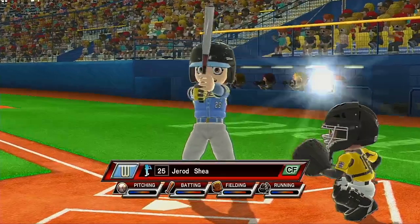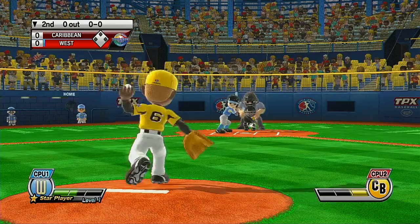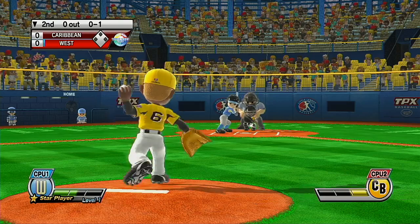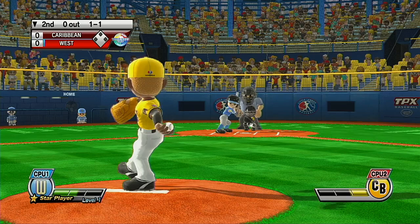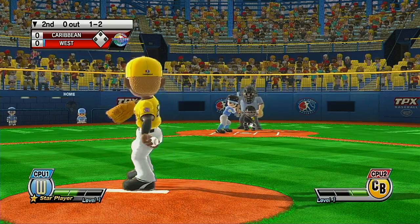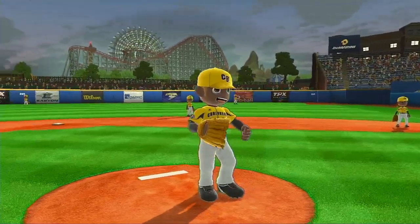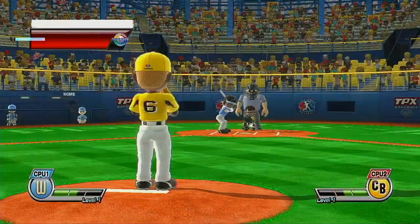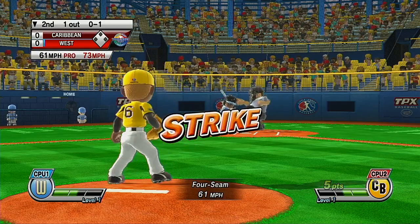It's the bottom of the second. Foul ball. Ball. Missed the zone. That's a ball. Expecting a ball. Instead, that's strike 3. Out. Batting 5th, and behind the plate, number 28.